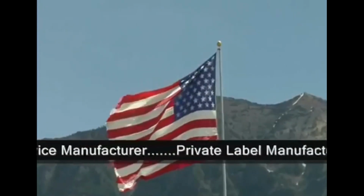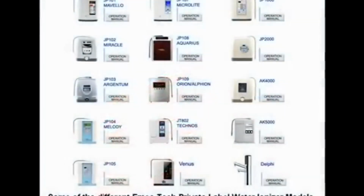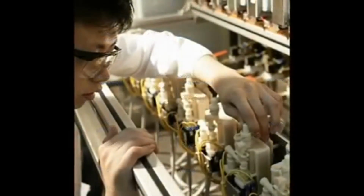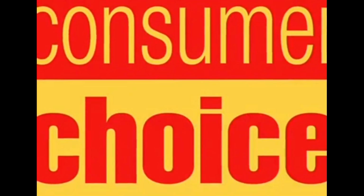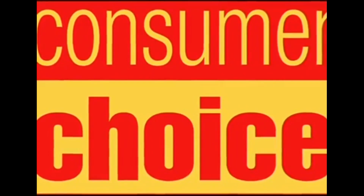As a consumer, remember that many of the different ionizer brands out there were actually built in the exact same factory, and that 95% of the internal components are identical. They just have a different brand name. We really don't want consumers to be taken advantage of or to be misled, and there are some easy ways to keep this from happening.